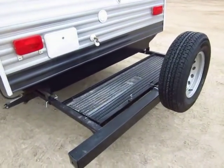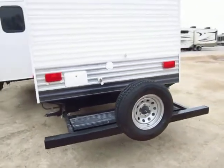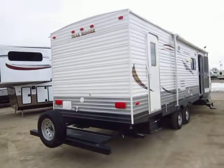This is about a 200-pound cargo accessory tray. It can also be your bike rack. You see it's your spare tire holder as well. That's just the kind of standard stuff you see on Trail Runners.